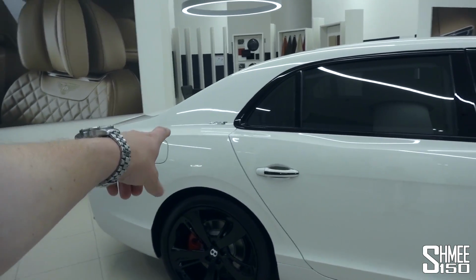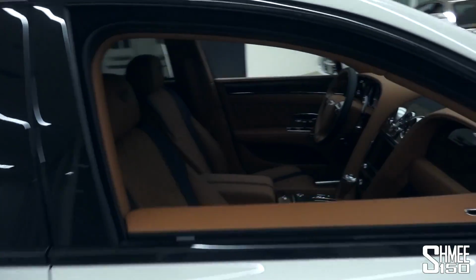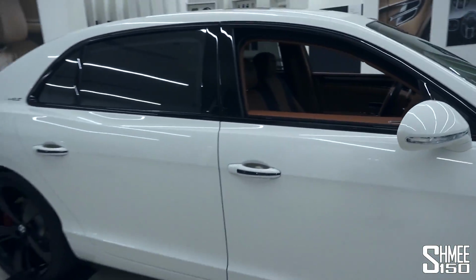Oh, the W12S on the Flying Spur. Have a quick look at the Flying Spur just so you can see the differences to the Mulsannes that we've been looking at, which are the category above this car, I suppose you could say.